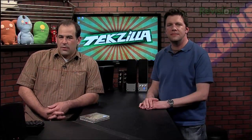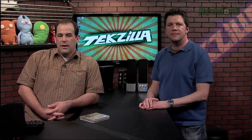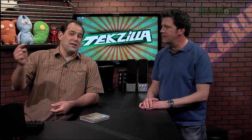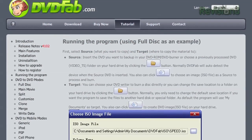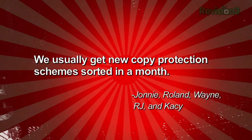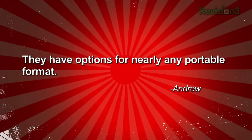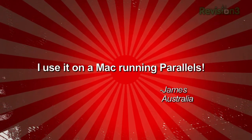So, like DVD Decryptor and Any DVD, you'll need an additional tool like Handbrake or DVD Shrink to format and burn that data. DVD43 also gets a shout out from Nathan, Mark in the UK, who throws DVD Decryptor at the rare disc DVD43 won't handle, and Jeremy, who uses it with Handbrake. Finally, quite a few of you use DVDFab's products, either the limited but free DVDFab HD Decryptor or the full-featured $49 DVDFab Platinum, including Johnny, Roland from Hermosa Beach, Wayne and RJ, Casey in Chapel Hill, who say they usually get new copy protection schemes sorted in a month, Andrew, who adds they have options for nearly every portable format, and James from Australia, who uses it on a Mac running Parallels.